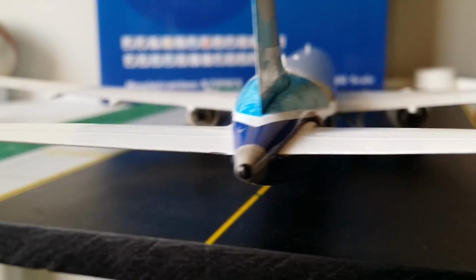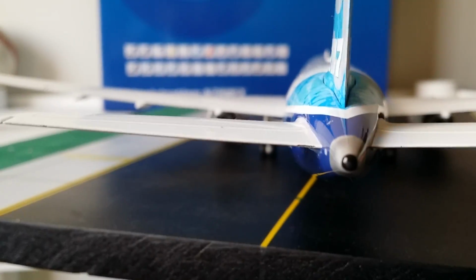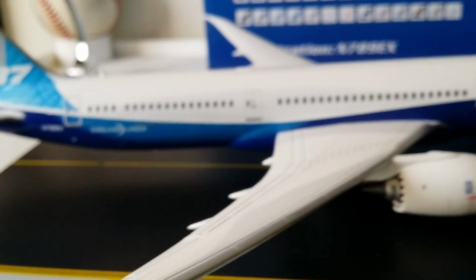Not as detailed. There's another flaw over there. It's not as detailed as JC Wings. Okay. Not as detailed as JC Wings, but it'll do. Let's see. Now I'm going to turn this thing back around here. Okay.